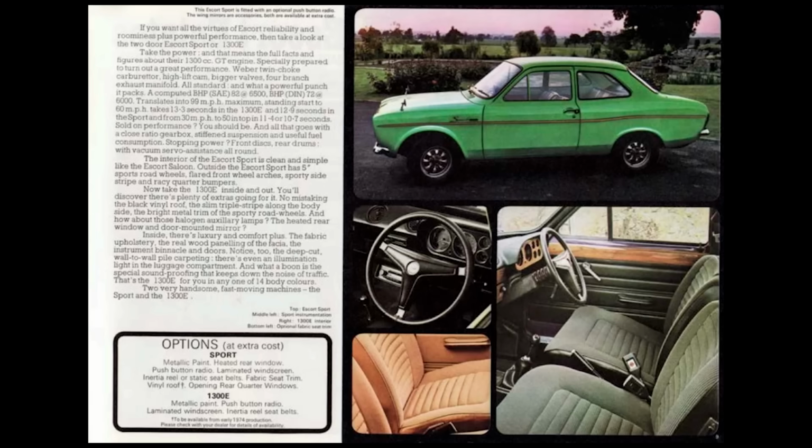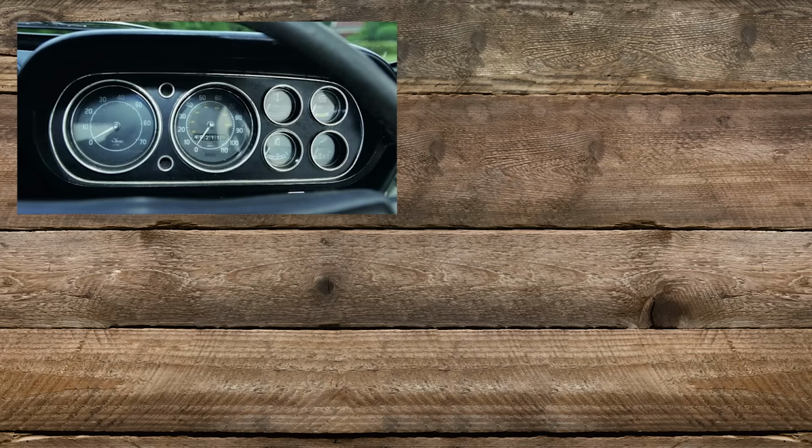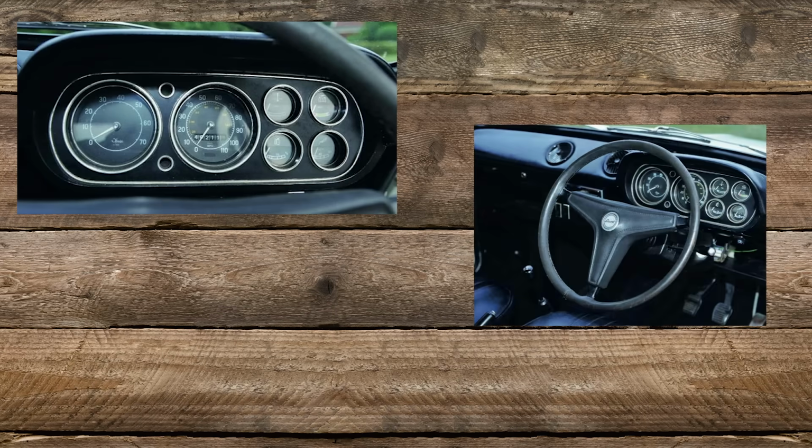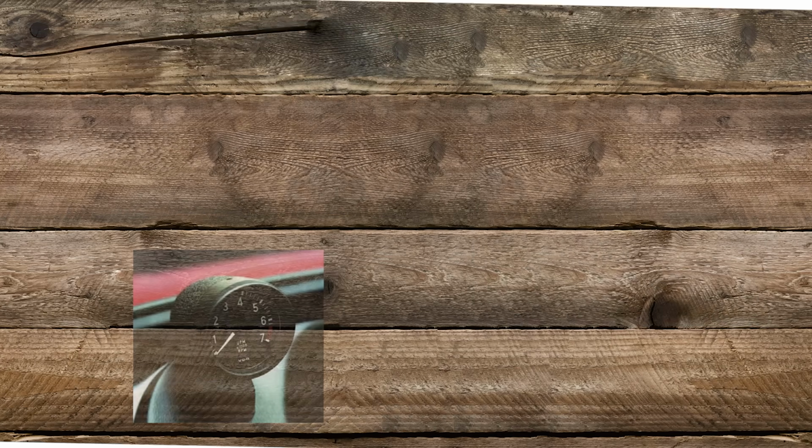Inside, it was pretty sparse, or as Ford described it in their brochure, clean and simple. The Sport had PVC seats, lots of black plastic and rubber floor mats instead of carpet. It did have the very cool looking full GT 6-dial layout, and I loved the steering wheel and the VDO rev counter. Right, let's see how we get on with the unloading back at the farm.